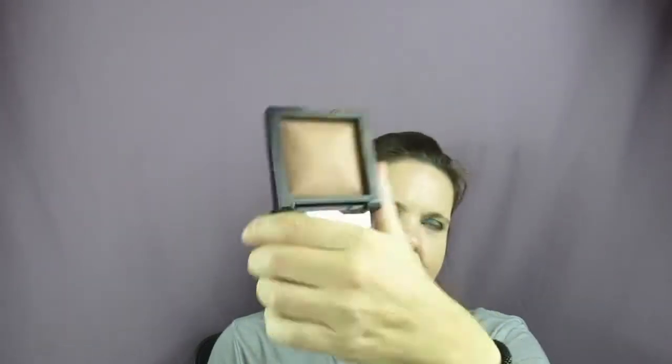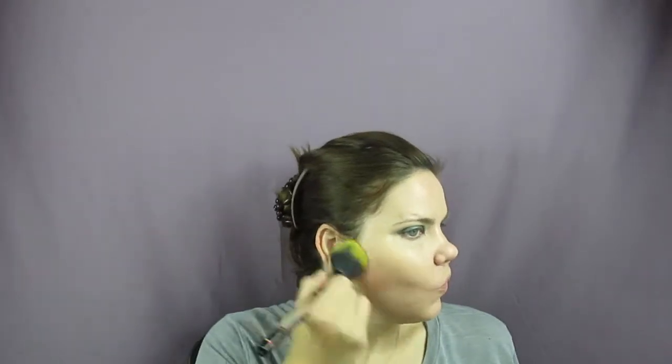Well, look what I found at TJ Maxx the other day. I found the tan version. And I was like, oh, is that going to be too dark for me? It's been swatched, because that's the nature of TJ Maxx. But it really doesn't look like it's too dark for me. So I'm going to very lightly... I'm going to very, very lightly go over it.